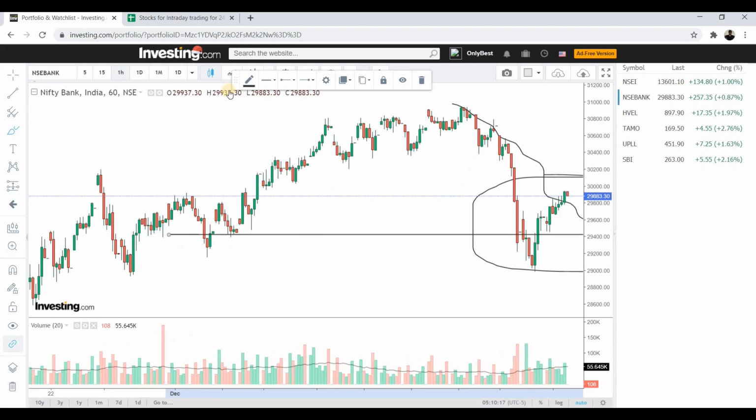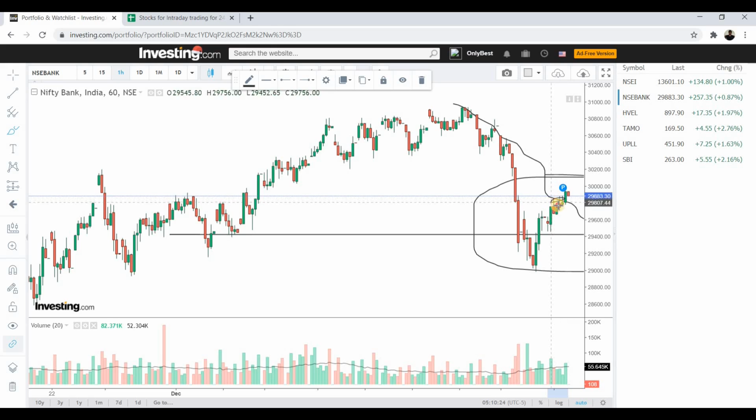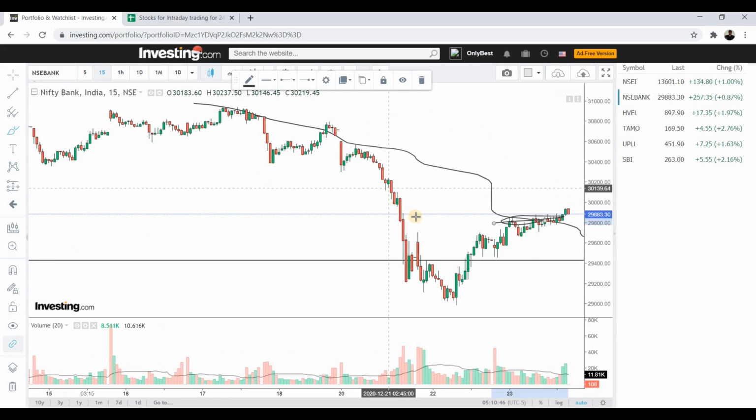If I go to the hourly chart, a similar situation can be seen here. You can see a lot of long wick candles around the level of 29,871 to 29,820, which represented some kind of selling pressure, but Bank Nifty triumphed over all that and buyers pushed the price up. If we go to the 15-minute chart, you can see right here, this is a bullish sign.